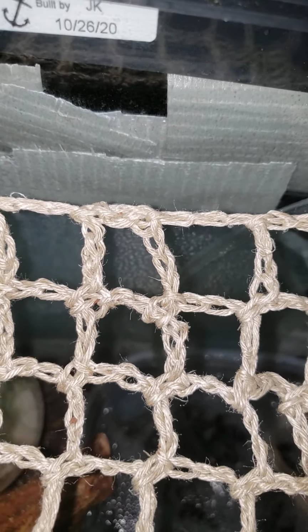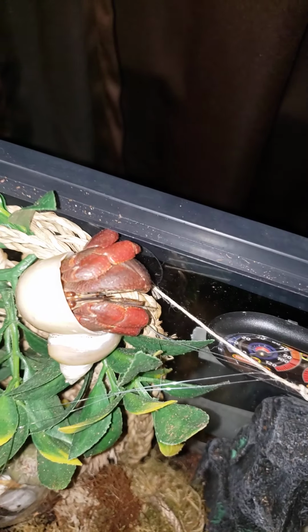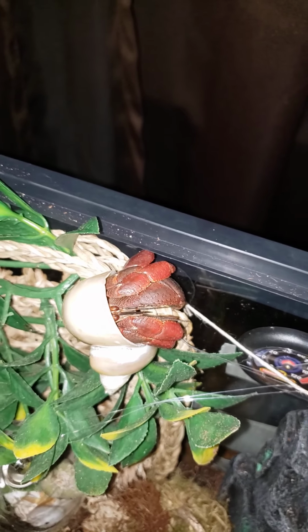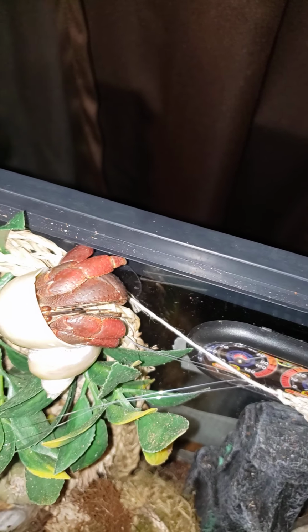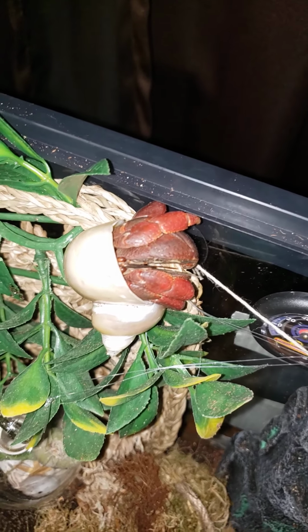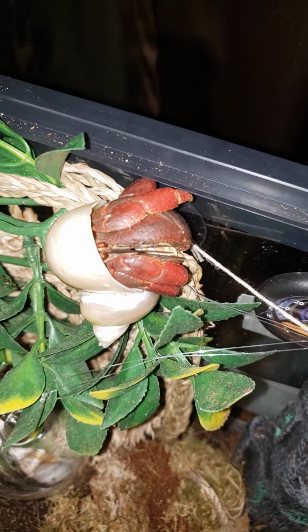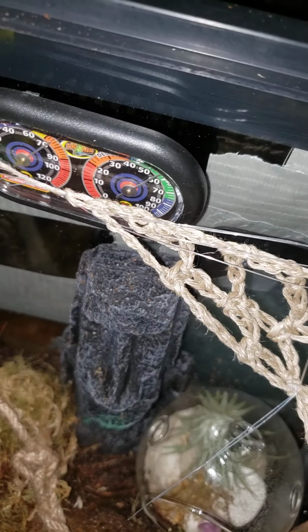Alright, so I'm not seeing the other guys. Not quite sure where they crawled off to. They're good little hiders, that's for sure. Hermie's coming out a little bit. He's kind of interested in what's going on. He usually is. We got Gypsum over here clicking away. I'm surprised I don't see any more babies.